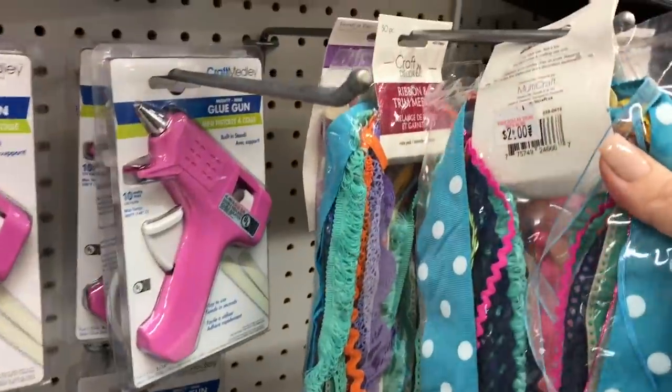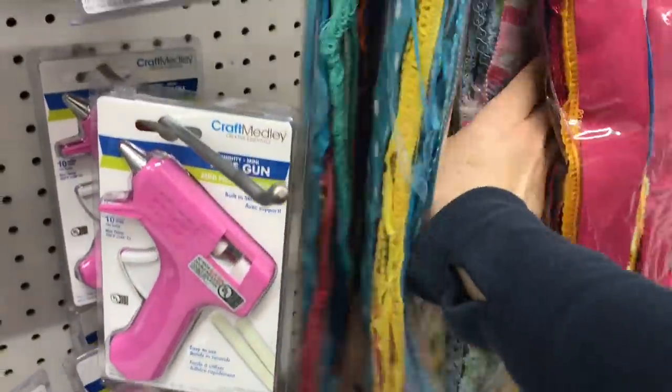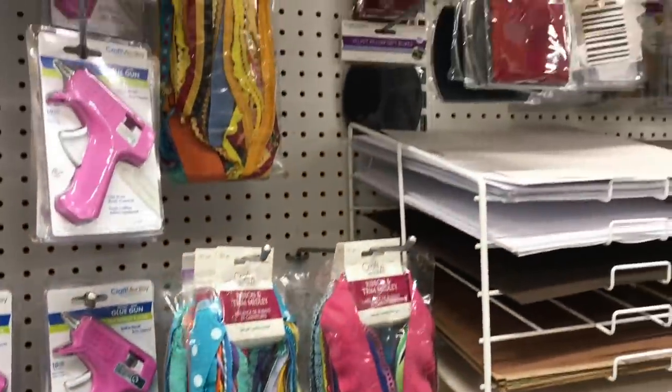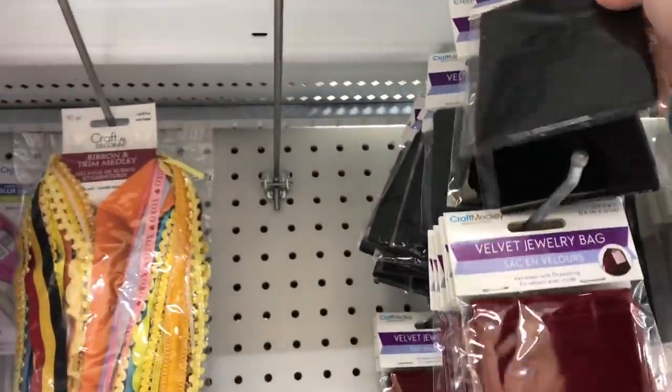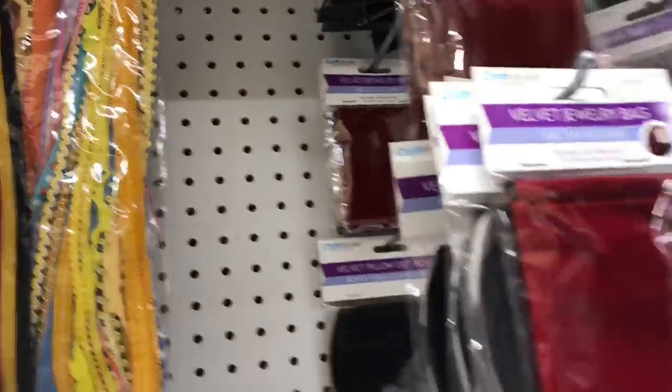This is awesome. So these are the same packages that were at Dollar Tree not too long ago that sold out super fast. I did manage to get a couple packages, one for a giveaway as well. And these are cute. They're velvet. They're little velvet bags. $1 per piece, which is a little bit expensive.